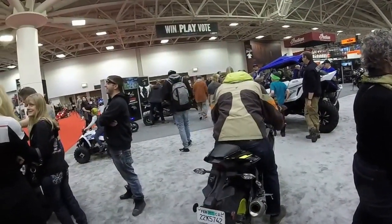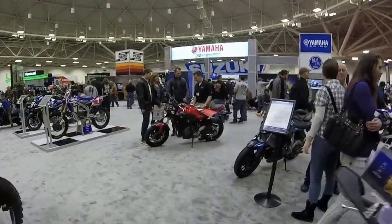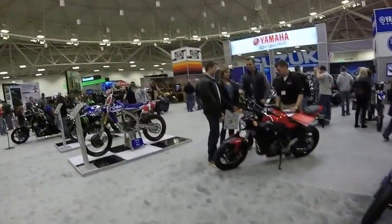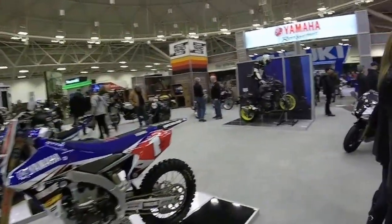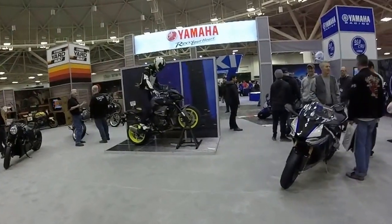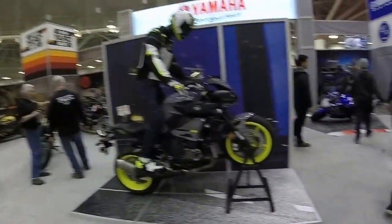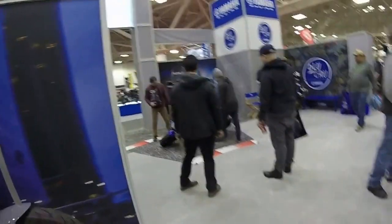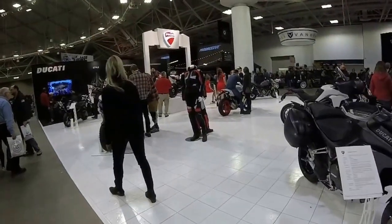I wanted to sit on this bike just to see how much of a difference it feels from the R1M. And obviously you're not going to be able to feel that much of a difference because you're just sitting on it. You're not actually riding it. So when I sat on it, it feels the same. It's probably really minute differences.